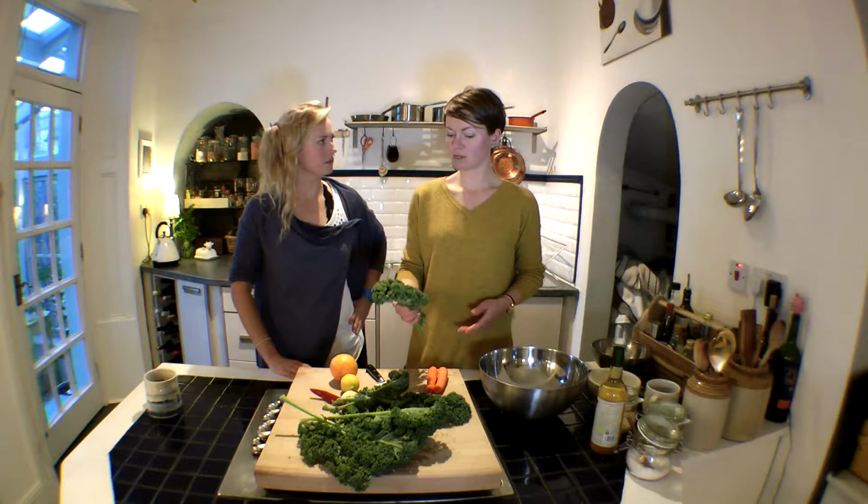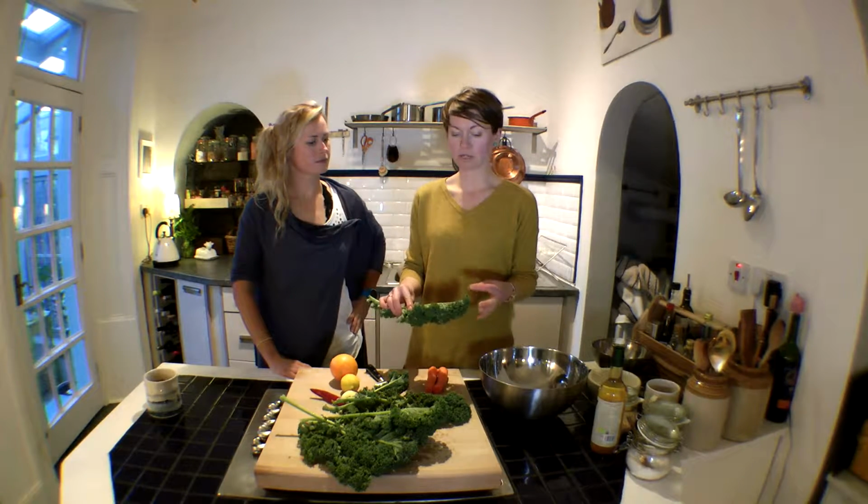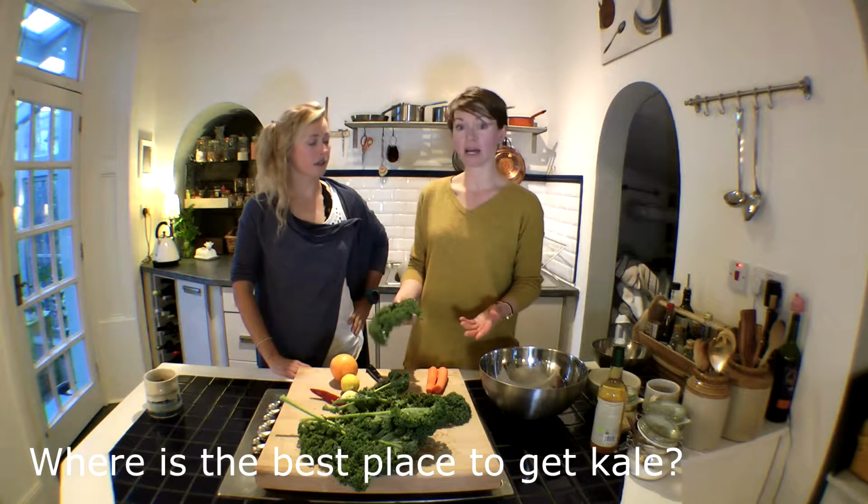The base of this salad is kale. Where is the best place to get kale? The best place to get kale right now, actually there's lots of different places. If you're in Leith, the best place to go is Tatty Shores or Real Foods. Kale is plentiful at the moment. Make sure it's from Scotland if you're buying it in Scotland, because it's growing right now.